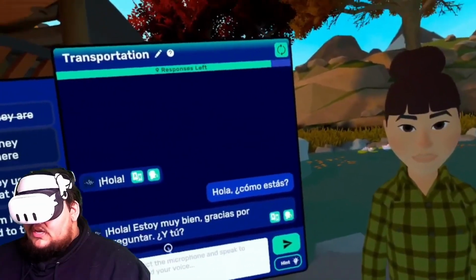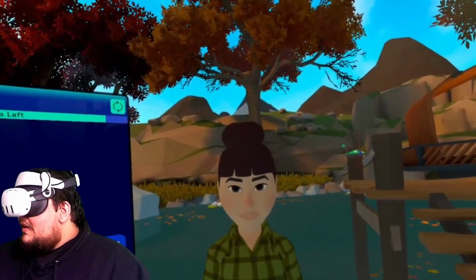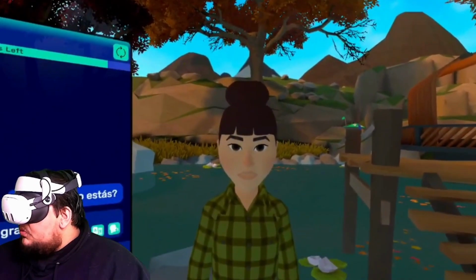And next, I have to ask how they traveled here. But Yuki also asked how I was doing, so I'm going to respond to that and then ask. Estoy bien, gracias por preguntar. Me dijiste que no servía tu carro. ¿Tomaste un Uber?